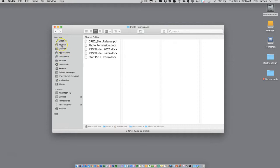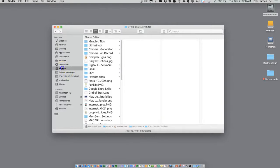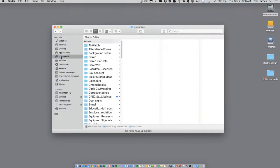So the sidebar is something that you can manipulate. You can see the things that I look at a lot: school messenger items, professional development activities, my recents, my documents. These are the things that are important, the things that I look to all the time. So find the things that you look at all the time, drop them out here on the side. That's a quick and easy way to get access, so you don't even have to navigate into your hard drive to find things.